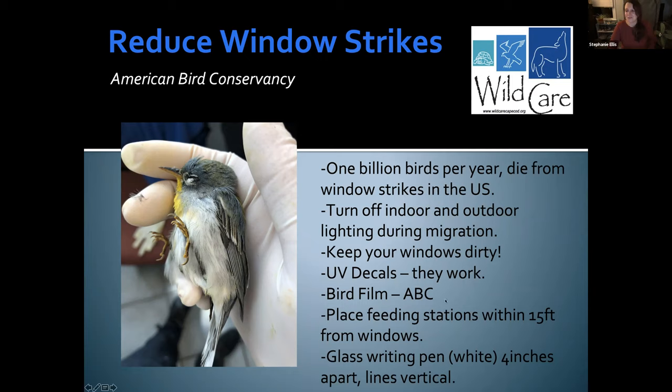UV decals, they really, really work. These are decals that you put on your window that you can barely see, but birds see them because they have UV particles embedded into them. What's happening is birds do not recognize a reflection in a window as a structure, if that makes sense. All they see is what's being reflected. So if you have a nice shiny window and it's reflecting the forest, they think they're flying into that forest. And so what we need to do is break up that reflection. I could give a whole talk on this because there's so many ways to do it.